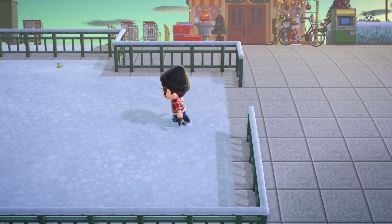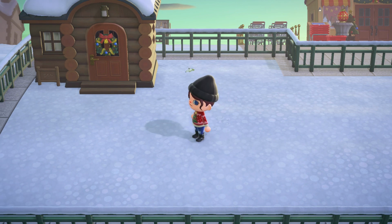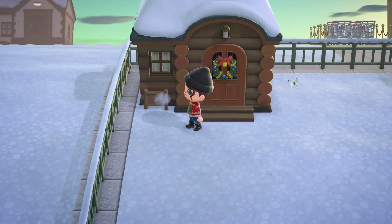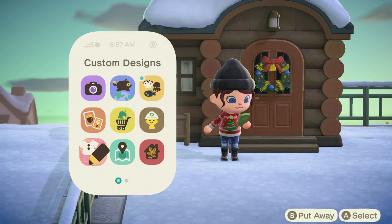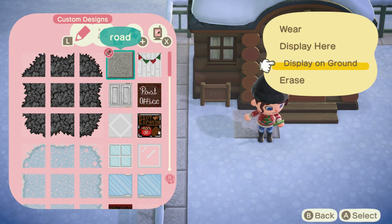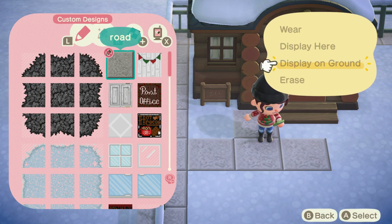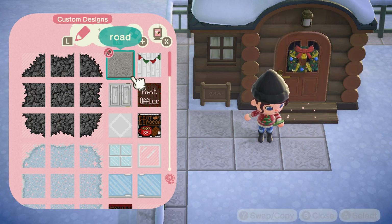But I did the fencing because I was not sure if I was going to fill all this in with the sidewalk, and I think I am actually going to. I'm not going to put my helmet on though, because I'm not going to need it. We'll just do this. This will take a whole heck of a lot less time, I hope.